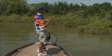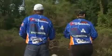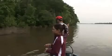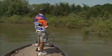The key to me is going to be patterning the bushes, where the fish are. Are they on point bushes? Are they way back in the bays, in the pockets? Or are they out on the main lake? They could be just about anywhere, but patterning those bushes is going to be a big key.